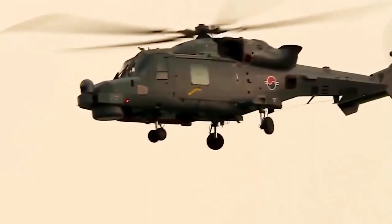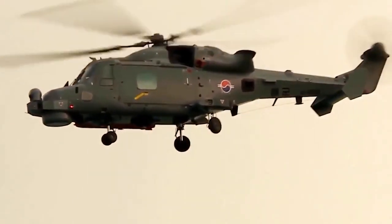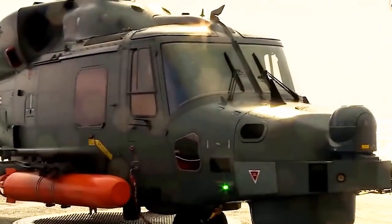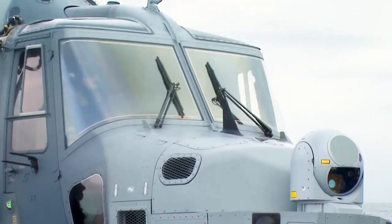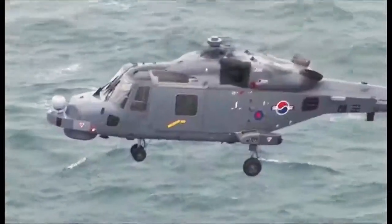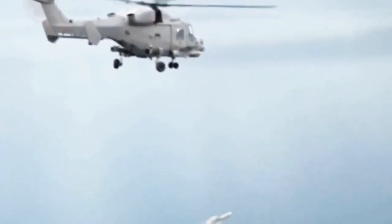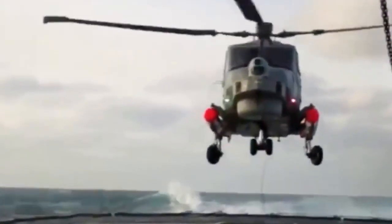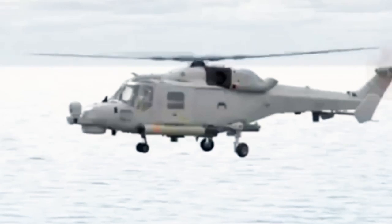Also, it was selected by the South Korean Navy and actually won a competition against the American MH-60R Seahawk. The AW-159 is a small helicopter, but carries modern sensors, including an active dipping sonar. It can carry 2 Stingray torpedoes or depth charges. Alternatively, it can be armed with 4 Thales Martlet lightweight multi-role air-to-surface missiles or 4 Sea Venom lightweight anti-ship missiles. These weapons are effective against small boats and fast attack craft. Both of these missiles can target ships and land targets.